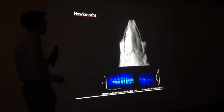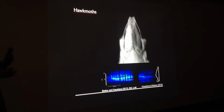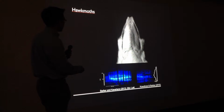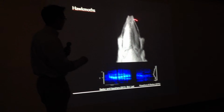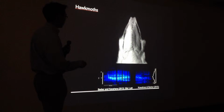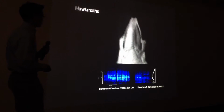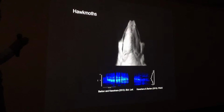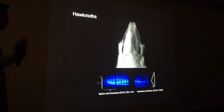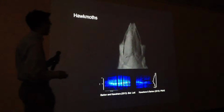Well, hawkmoths produce sounds by using their genitals. So they zap bats using their genitalia. We published a paper a couple of years ago, and also more recently. What you're looking at here is the tip of the abdomen of a hawkmoth, so the head would be down here. And this is the genitalia. The way it works is the hawkmoth moves its genitals back and forth and produces stridulatory sounds out its butt, and that's captured by the pressures.